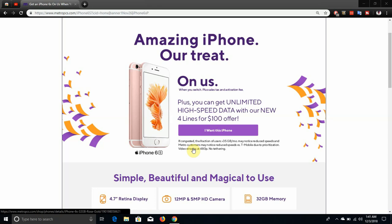The iPhone 6s is still a great phone in 2018. It's still getting updates and stuff like that. So yeah, if you're looking to get a new phone, check out Metro's iPhone 6s free deal when you switch over to Metro. So check it out, guys.